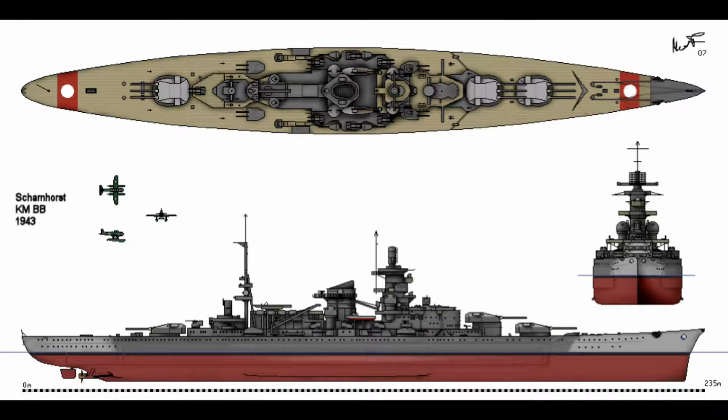So both Scharnhorst and Gneisenau operated together during the first part of World War II. On their first operation, Scharnhorst sank the auxiliary cruiser HMS, the pronunciation of this is going to be bad, so Rawalpindi? Rawalpindi. So the auxiliary cruiser HMS Rawalpindi.